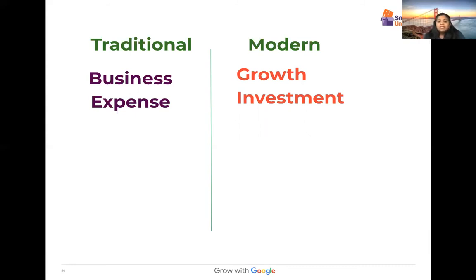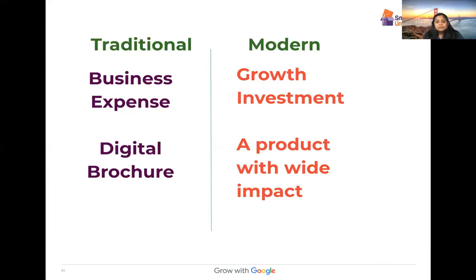The modern mindset is to look at it as a growth investment. Because, like I have been repeating, it is a footprint of your cool product and service on Google. And so it's a growth investment. The more you have your website aligned, the more fresh content you have in there, it is not an expense, it is going to help you grow and scale your business. It's an investment.